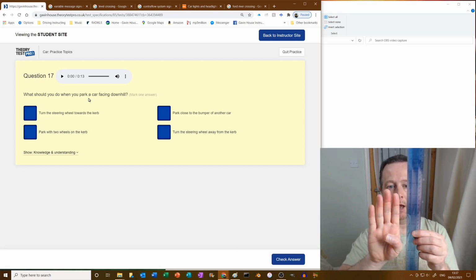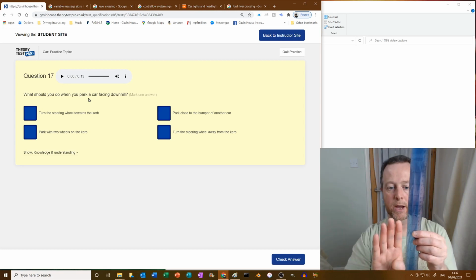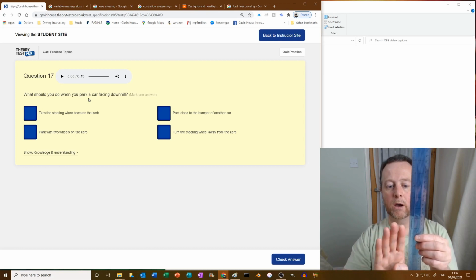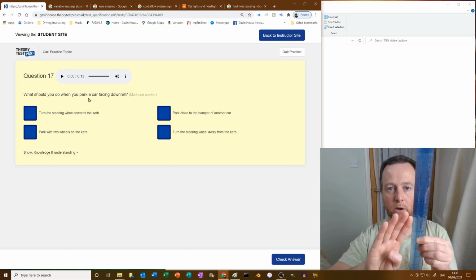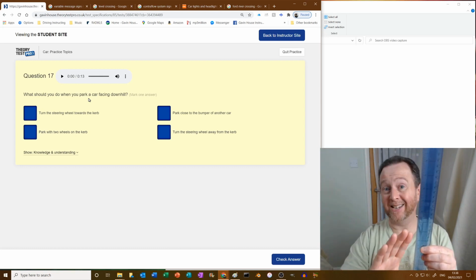As you park on a hill, if your brakes were to go wrong or something, your car will just roll downhill, won't it? Right. But if I turn my wheel so that it's pointing at the curb, the car will roll all of about 30 centimetres, if that, and then get wedged on the curb. And therefore, the chance of your car continuing down the hill is massively reduced.